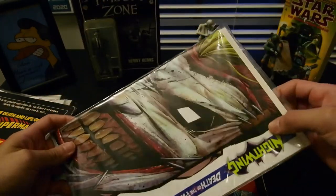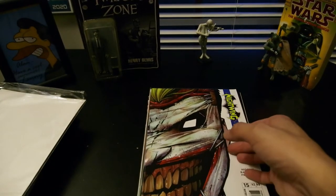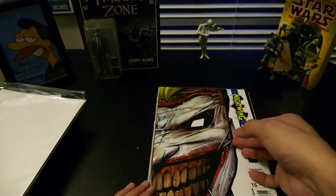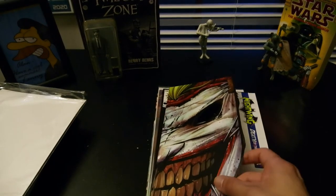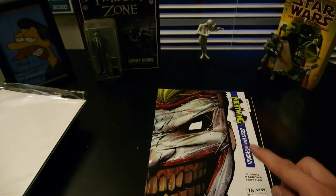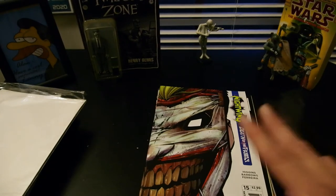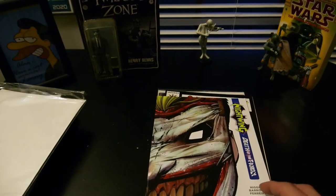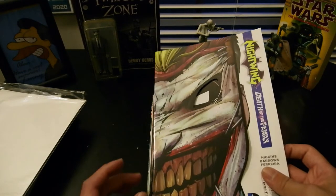So next we have some more DC. Like the previous ones, this also has a jacket on it. So this is kind of cool. I like this. I wasn't a fan of this series. I like Nightwing, but as soon as he went into the New 52, when they did all that, they changed everything. I liked the old Nightwing before that, but this one, I wasn't a fan of it. I really wasn't a fan of anything in the New 52. But this cover was cool.